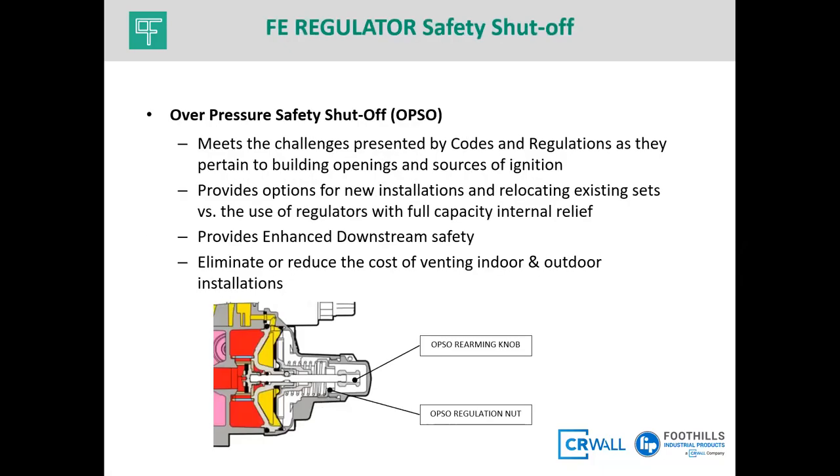An OPCO device is standard on all FE and FEX models. Compared to a full capacity IRV regulator, OPSO regulators do offer key and valuable flexibility to gas operators. They allow gas utilities to deal with challenges present on a daily basis while identifying acceptable meter set locations to meet codes and regulations for minimum clearance requirements to sources of ignition and building openings. Where code allows, FE regulators will give the gas company options for reducing clearances, which are not available to them when installing a full IRV pressure regulator.